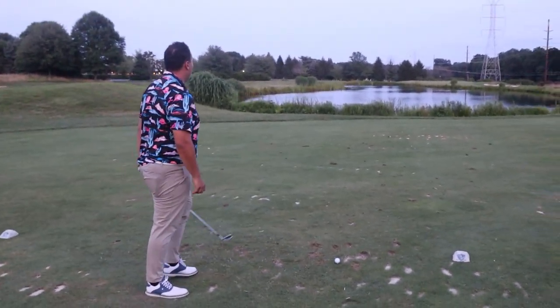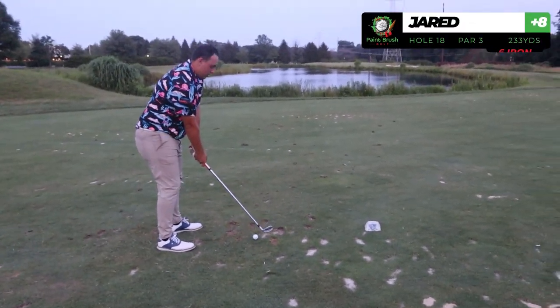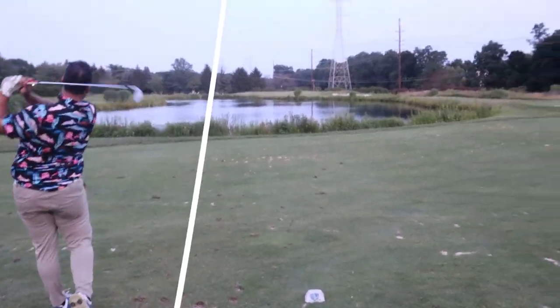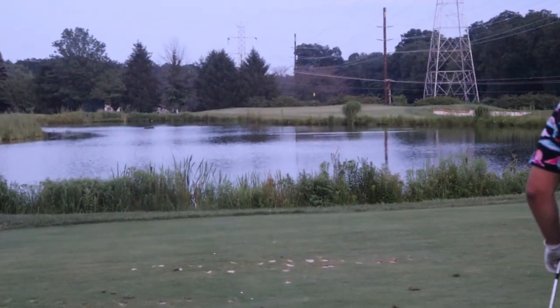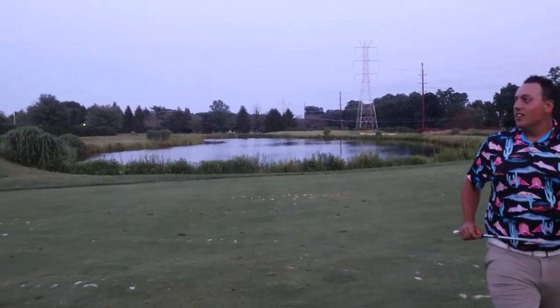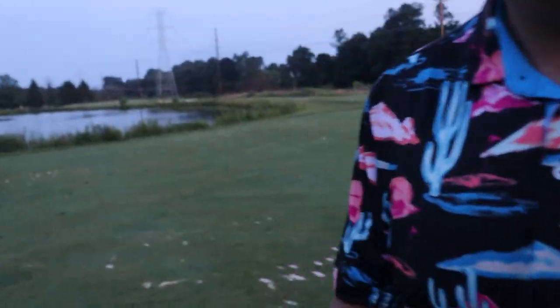Par 3, 180 something yards. Need to win. I got 6 iron. Try and put one good swing out there. Oh, I tugged that so far left. I actually made it over onto the blue tee box. So I'm actually in play. Good shot. I tugged that so far. Good shot. I'm on the other tee box. At least I'm not in the water. It's playable. It's not in the water.